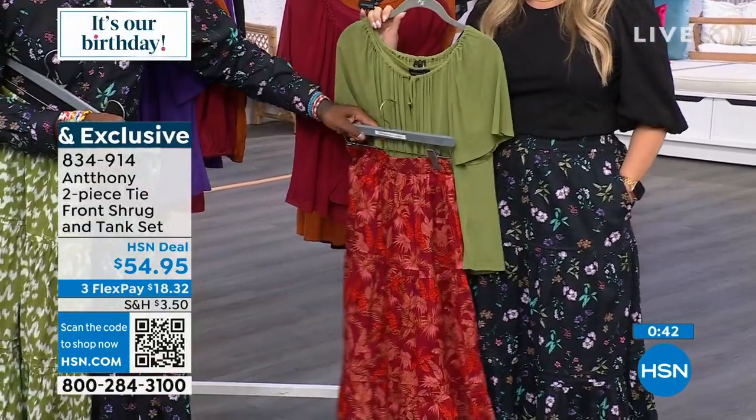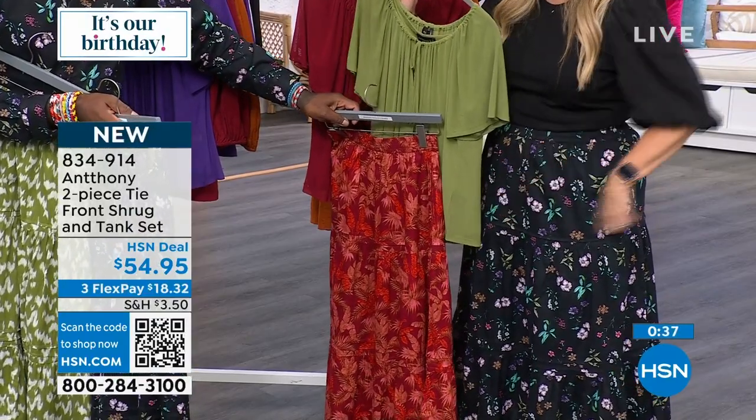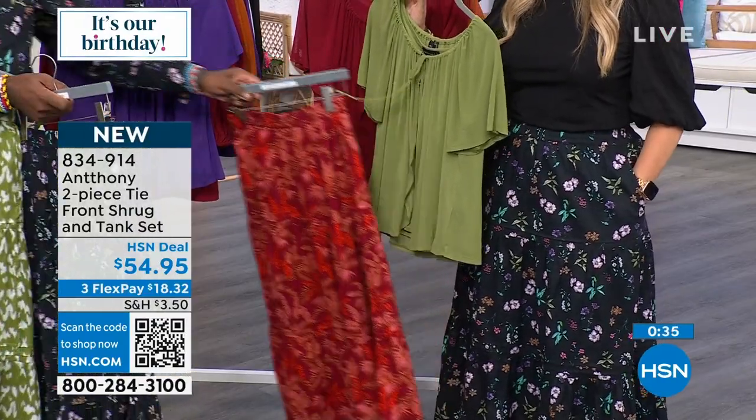This reminds me of Phoenix. Look at that. Isn't that great? It's very Frank Lloyd Wright. And it almost brings out that taupey green color in there. So pretty. Very, very elegant. Everybody's loving it.